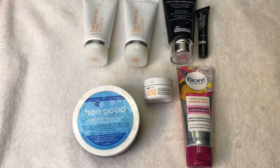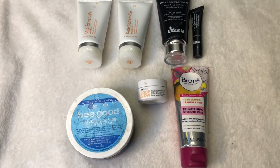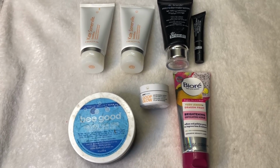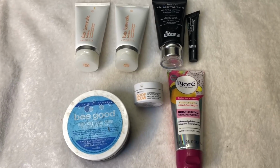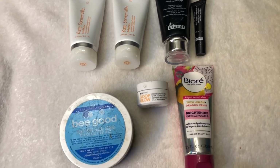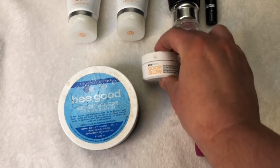Okay, here are my face scrubs. I had 8 last year, and I technically have 7 this year. One of them has moved to a different category, and I'll be talking about that in a future post coming up. This one is just a little sample I received from Influencer, but I still have that, so I'm counting it.